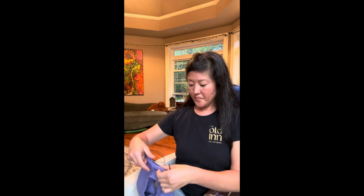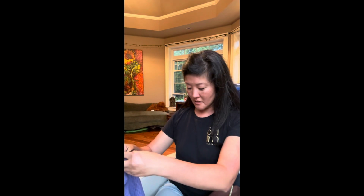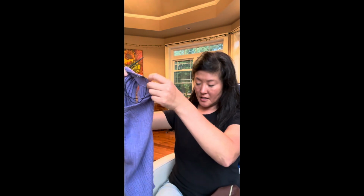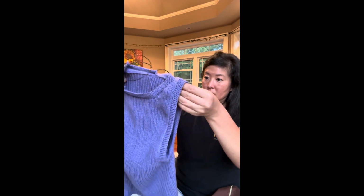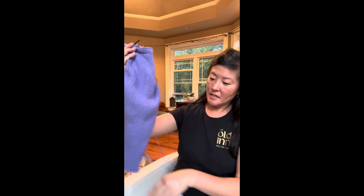I am going to unravel this here. I thought it would be kind of fun to have you finish this alongside me, and I will talk about the details of this. Like I said, this is the Lost Tank. I'm trying to find a decent spot where I can hold it up for you. So here's the front. It's a cropped tank, and it's for my niece. I knitted it in the size small.